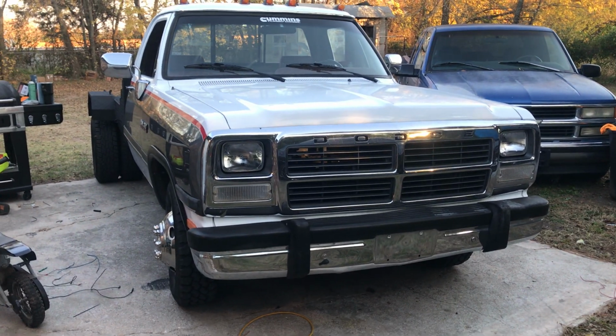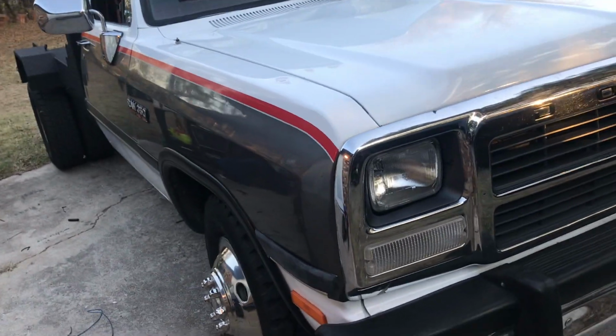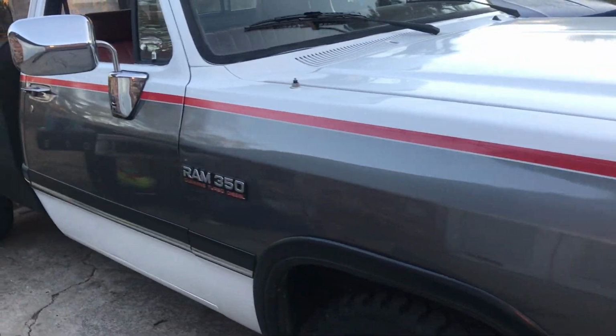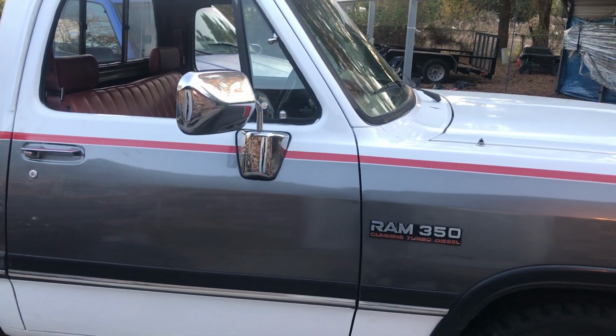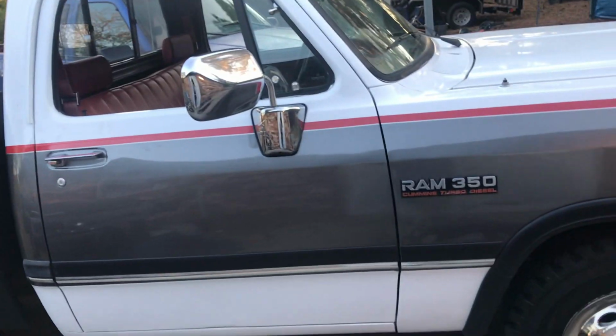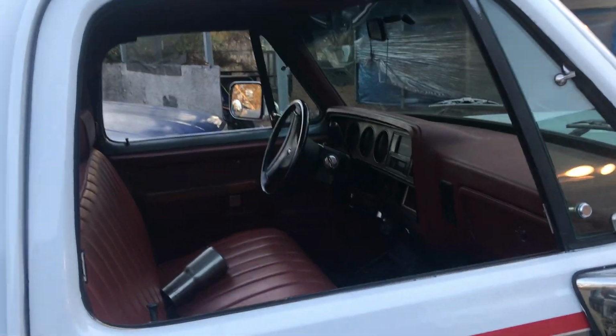It wasn't charging. Found that out like 3 days after I bought it. The battery went dead. Went to go crank it up, it was dead. Wasn't charging. Found a wire that was unhooked. Plugged it in, and it was overcharging. So for a couple weeks, I had a switch I put in it where I turn the alternator on and off.